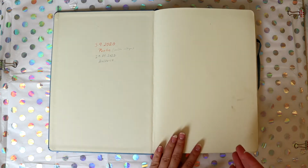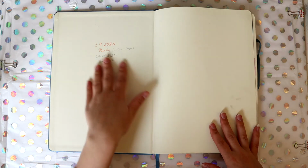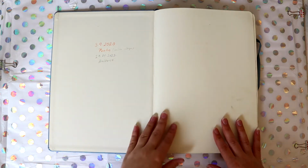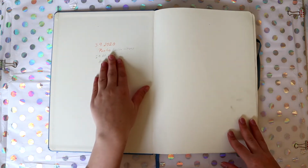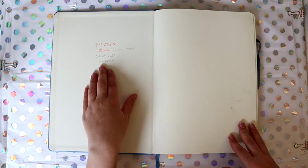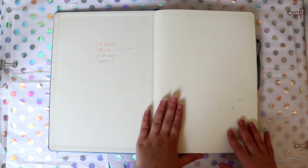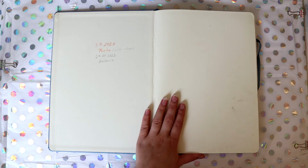This is how my first page looks like in every sketchbook. I like to add the date I bought it, and the date I started it, and the date I finished it. I bought this one on March the 3rd, 2020 in our main city Prague, and I finished it January 29th of 2022. It kinda took me a long time to even start drawing in it, and my style changes a lot through it. And it's special because it's been with me in Ireland and then in Bulgaria.